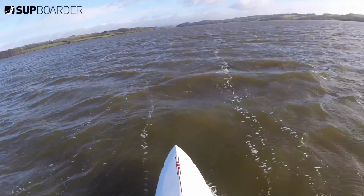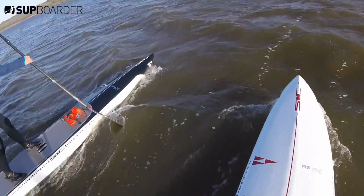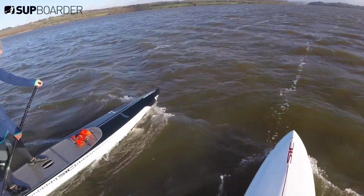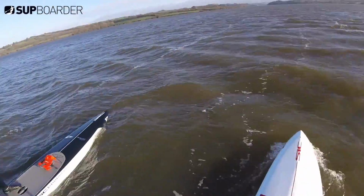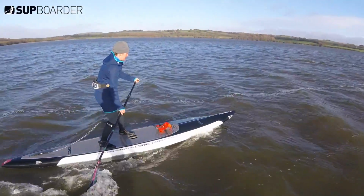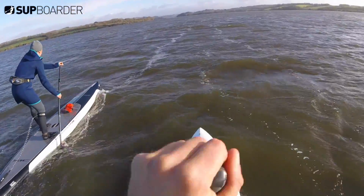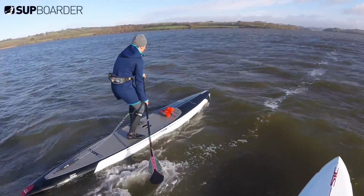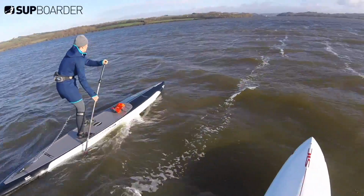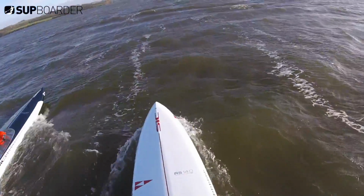So we are getting blown. It's 25 miles an hour, 30 miles an hour behind us, getting pushed nicely along. You can see there even Lucy's dragging her paddle to get a bit of balance. So this is when downwinding really starts to come into its own, just moving downwind effortlessly, a few paddle strokes here and there, the boards just pick up speed and you glide downwind.